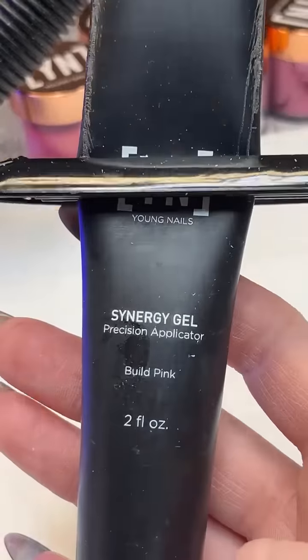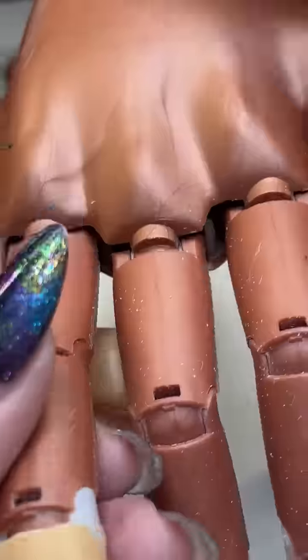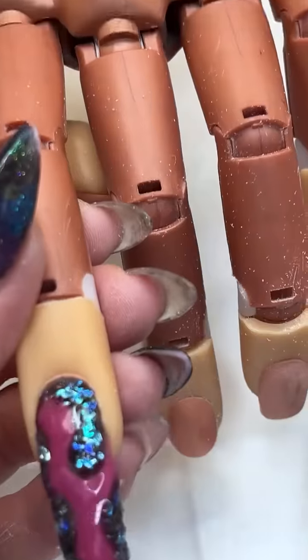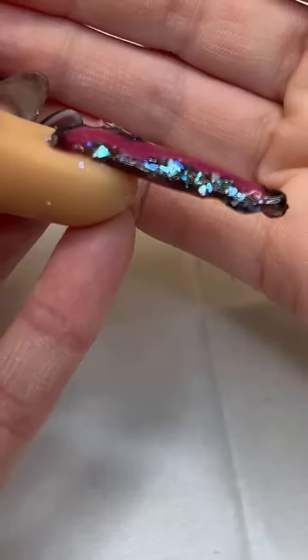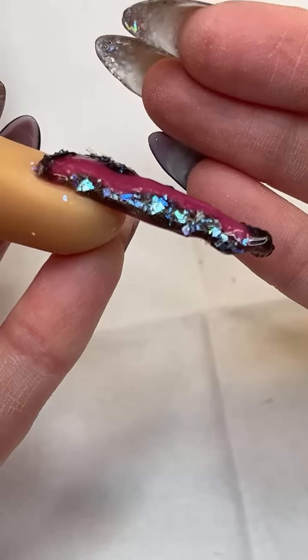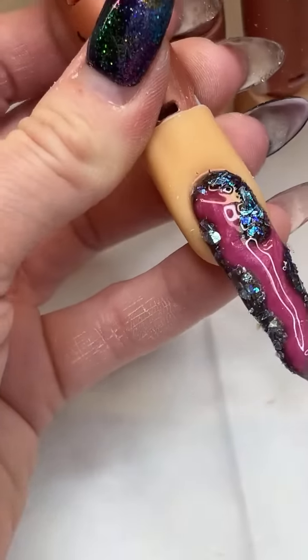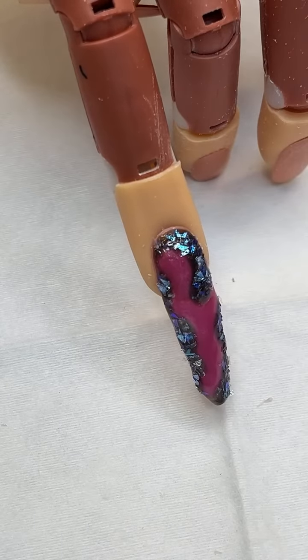All right, so again, we're going to grab our Build Pink and we'll grab that nail back out of there. Now at this point, we take a look from the side. We don't have perfect structure, which is totally fine. We're going to build up our structure at this point. That's what I'm going to use the Build Pink for, to build up that structure.